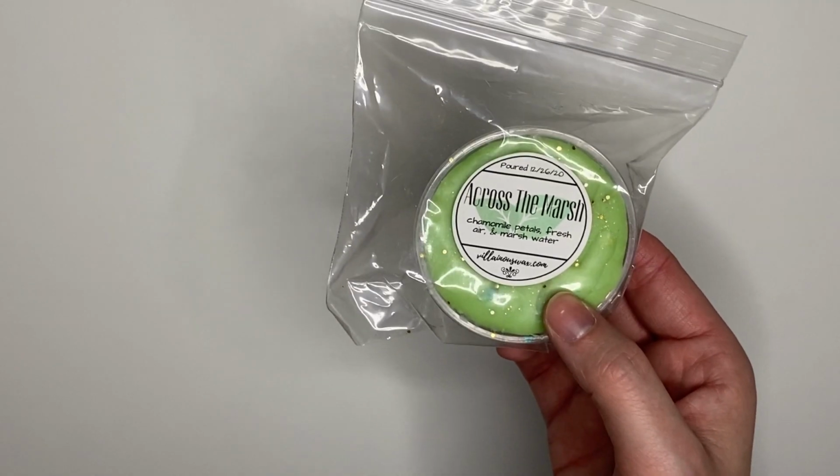But I'm gonna find my bathroom scents and go over those. They're both from Villainous Wax. We have Around the Marsh, which is chamomile petals, fresh air, and marsh water. It's like a nice fresh outdoorsy scent. I will chop that.